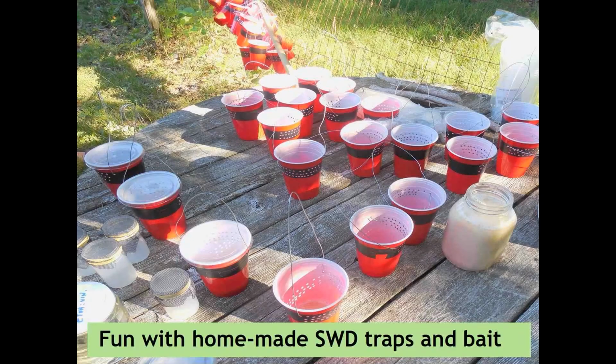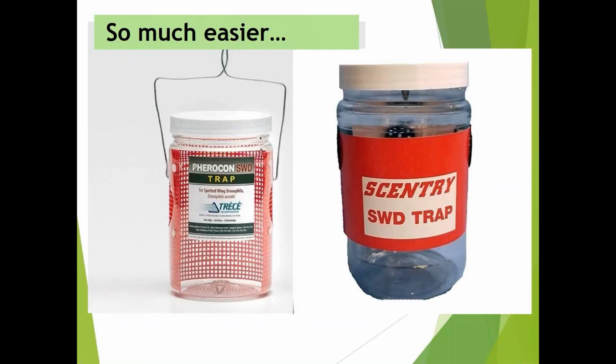It's a good idea to monitor what kind of pressure you have so you know the necessity of spraying. And for many years, we messed around with all these homemade traps and making different baits out of cider vinegar and yeast and things like that. Fortunately, now there are commercial traps available that just makes it a whole lot easier, and they're pretty reasonably priced.